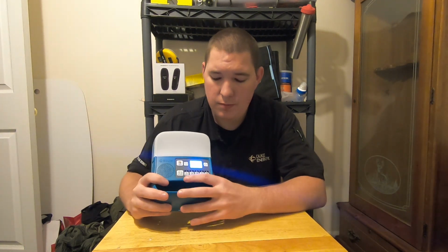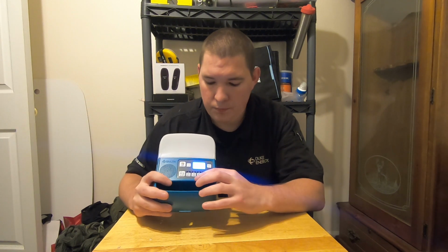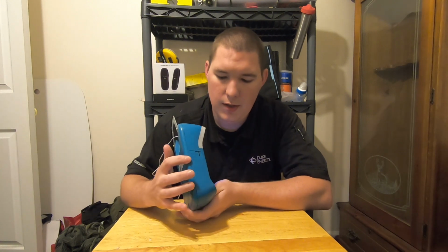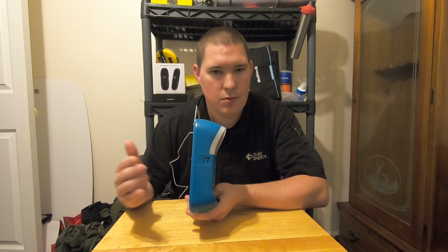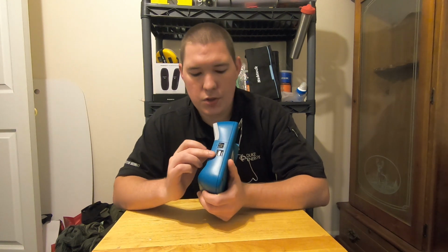So the next feature is an FM radio. Simply push this button, turn it on, change your channels, change your volume. It does also offer a MP3 player. You can control the volume and the songs the same way as you do the radio. Download some MP3s to a micro SD, put it in here. Features 2 USB chargers.